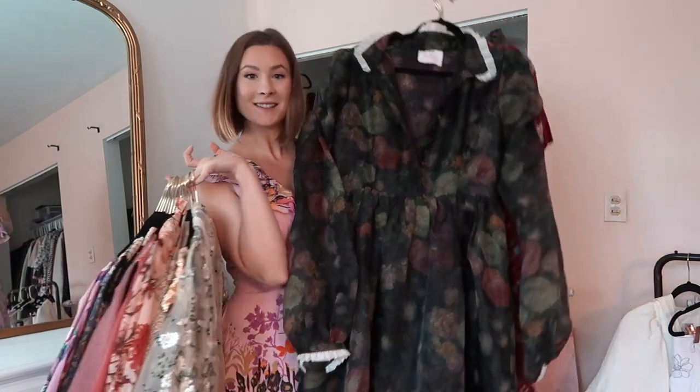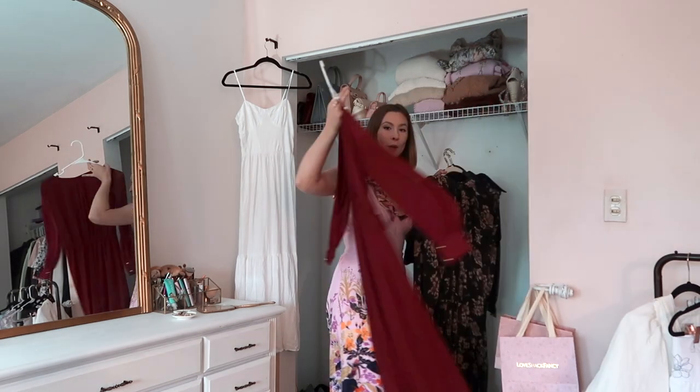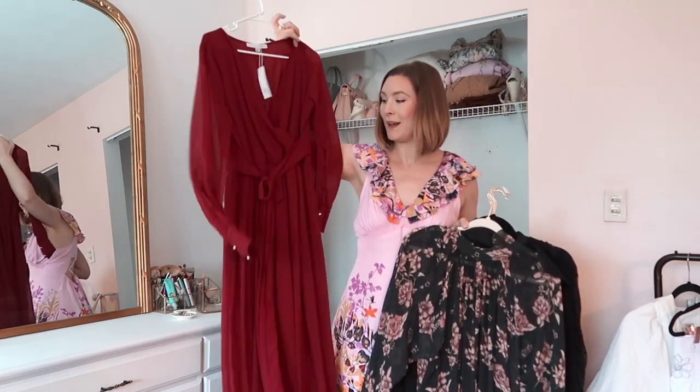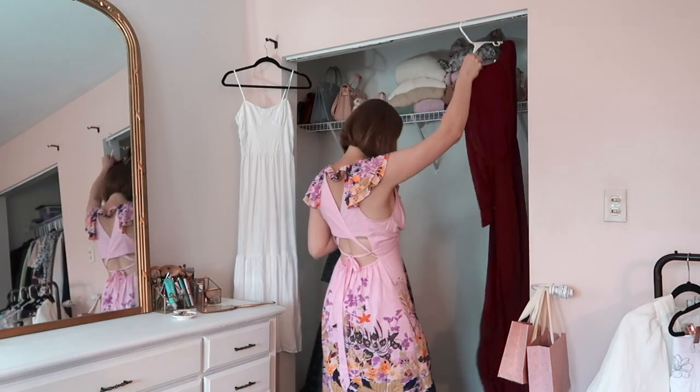This dress, I still love it. Oh, I'm actually gonna leave this dress in my closet because this is a bridesmaid's dress and I'm wearing it for my sister's wedding, so I'm gonna keep that in the closet.